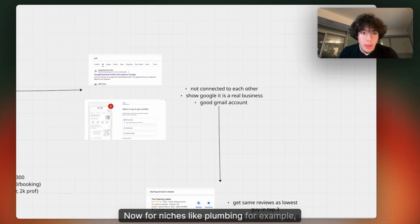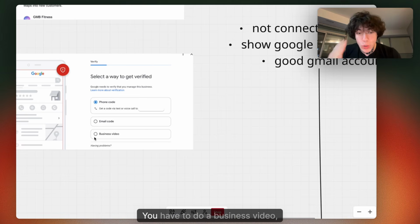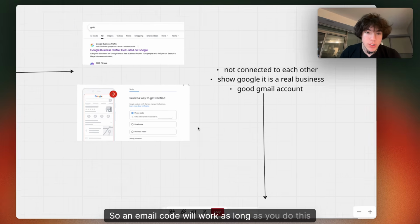Now, for niches like plumbing, for example, you will not get away with this. You'll see there's a business video option. That is pretty much what you are going to have to do, a business video. But for something like cleaning, they're actually a little bit more lenient. So an email code will work as long as you do this right.